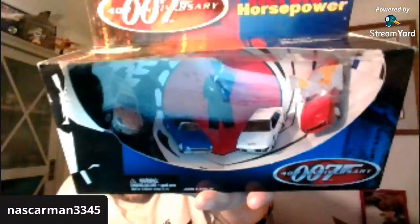$5. 4 Johnny Lightnings, 007 horsepower. You get the Aston Martin V12, Sunbeam Tiger, Lotus Esprit Turbo, and Mustang Mach 1. You have 4 cars, $5. Anybody interested in that lot? Great deal. 007, Johnny Lightning, 4 car set, $5. If not, we're going to go into the box, guys. Great deal, guys.